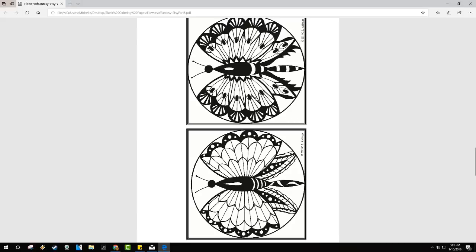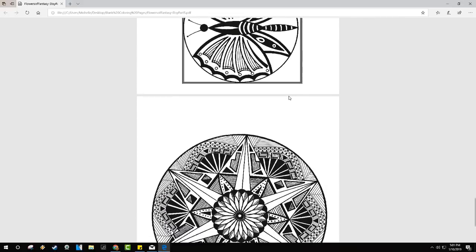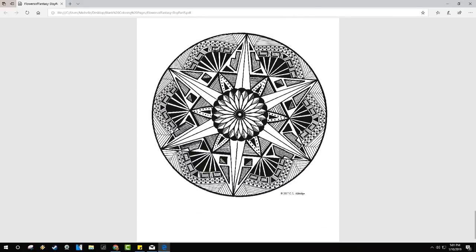Here's some more side-by-side ones that you could do. If you know somebody that likes butterflies. All right, so those are the two that I have in digital format.